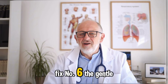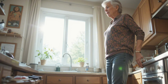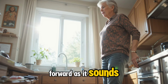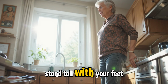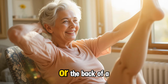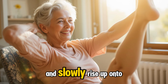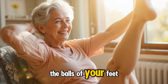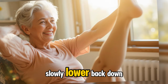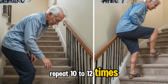Fix number 6, the gentle calf raise. This one is as straightforward as it sounds. Stand tall with your feet hip-width apart. Hold on to a counter or the back of a chair if you need support, and slowly rise up onto the balls of your feet. Hold for a second, then slowly lower back down. Repeat 10 to 12 times.